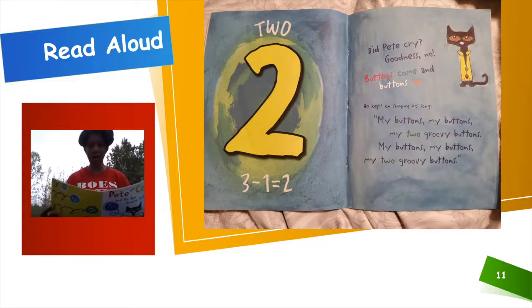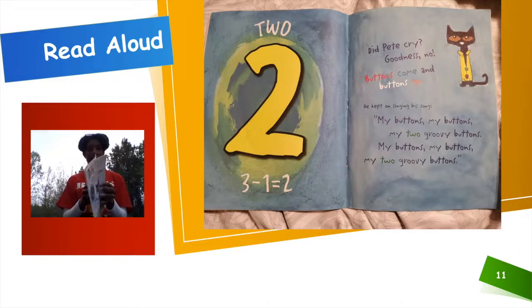Did Pete cry? Did you say goodness no? Buttons come and buttons go. Come on, help me sing. My buttons, my 2 groovy buttons, my buttons, my 2 groovy buttons.